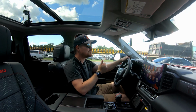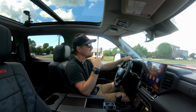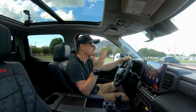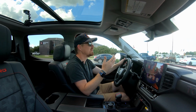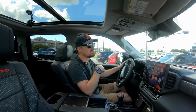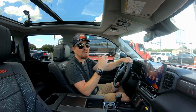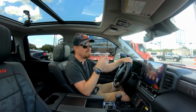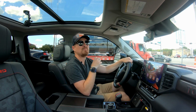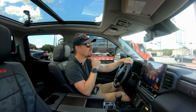I'm really intrigued at the dimensions on this pickup truck when it comes to off-roading. The approach and departure angles just don't really cut it for me. But then again, this is a massive pickup truck and there's only so much it can do anyway. If you're really serious about doing some off-roading, you need to shop in the Jeep Wrangler, Ford Bronco, or if you must have the Toyota badge, maybe a Toyota Tacoma or Toyota 4Runner TRD Pro, because those compact dimensions are going to be much better suited to off-road fun.